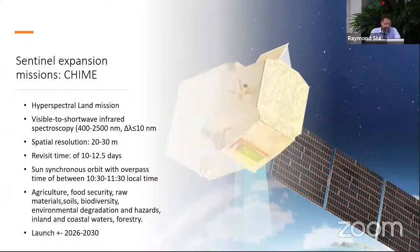Yeah, CHIME, we have waited a long time for it, especially myself, because I have been active in hyperspectral land remote sensing for years. But now CHIME will be a real hyperspectral mission from space, from the visible to the short wave infrared, 400 to 2500 nanometers, with very small bands of 10 nanometers, an expected resolution of 20 to 30 meters and a revisit time of 10 to 12.5 days.